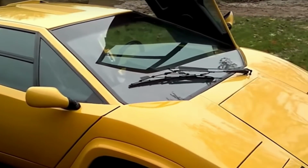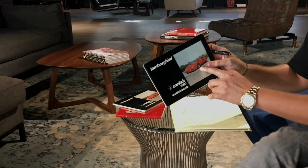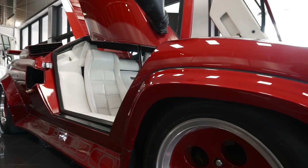What's funny is you'll actually see this is an owner's manual for a 5000 QuattroValvole, and they still have this photo of the LP400S on the owner's manual. Just to show you how limited production these cars were, Lamborghini didn't make too many changes over the progression of cars. This car is also most commonly referred to as the low body car, as it actually has a lower suspension. It looks like some aftermarket tuner sort of slammed the car to the ground.